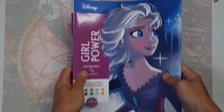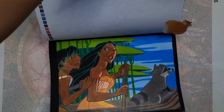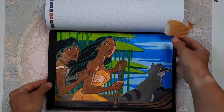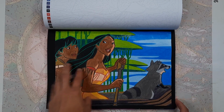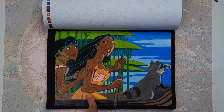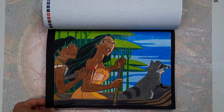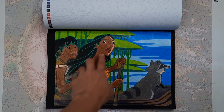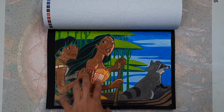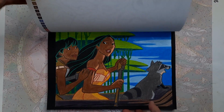And we have next the girl power. And what did I do here? Oh, yeah, I did Pocahontas and her friend, whose name escapes me at this moment. And unfortunately, I did her skin way too dark. I think I used the Ardex. And yeah, it was just the only color that really fit her skin, but it was pretty dark. So looks a little strange, especially with the highlight here, but it is what it is. It's a page done, and I don't mind it too much. So one more done in girl power.